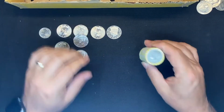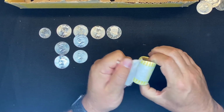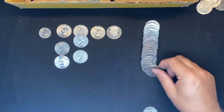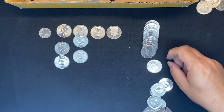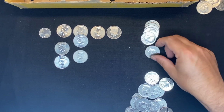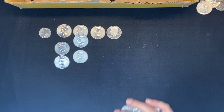All right, roll number 50. And there is no silver. All right, maybe we can find one final NIFC, maybe. I doubt it, but there's a 2000, we were close. There's a 90. 74D, we'll look at that. 80, 98, and 72.